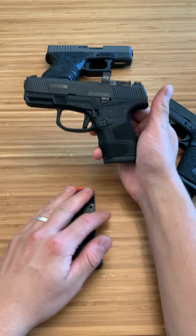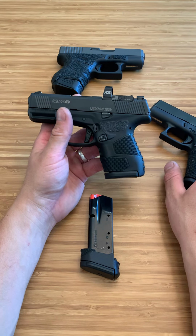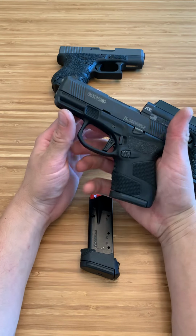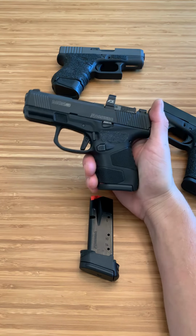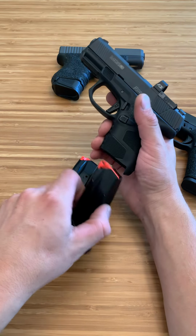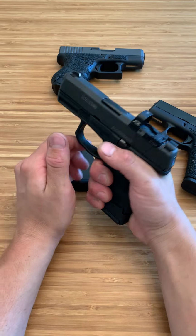But Mossberg just made a great firearm, and it has a 3.3-inch barrel similar to the Glock 43X, which also helps with accuracy and stuff like that. I think this is a perfect size firearm for first shooters. It has a great trigger, and on top of that, the ergonomics are the best you can get. I think it feels better than the 43X, and that's saying a lot. The ergonomics are top notch.